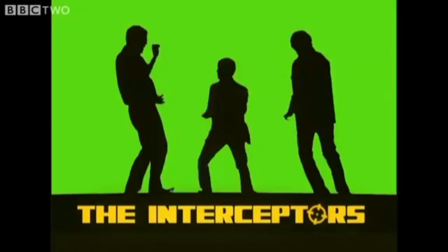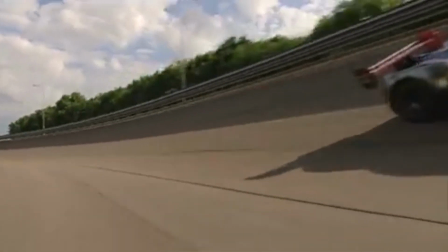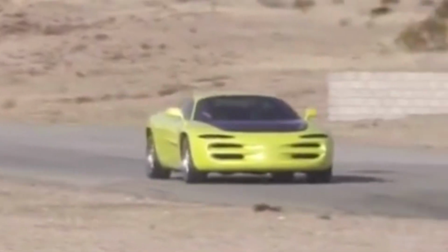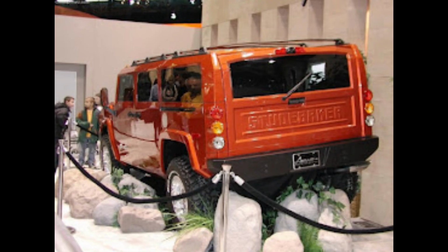Lost media. Something that's always been such an interesting topic because it goes back to this thing of nostalgia and memory that we thought was gone forever. But today we're going to do lost car media. We did this a little while ago and you seem to like it, so we're doing it one more time. So from rear-wheel drive Neon-based sports cars to failed SUVs to a special McLaren F1, let's get right into it.